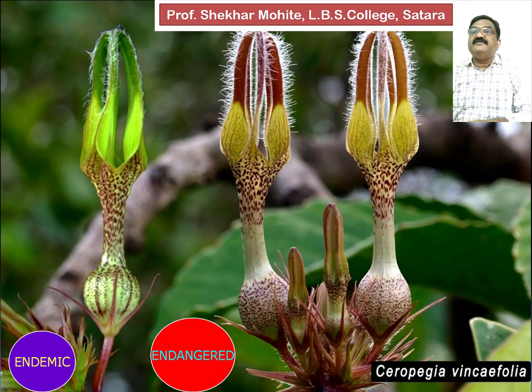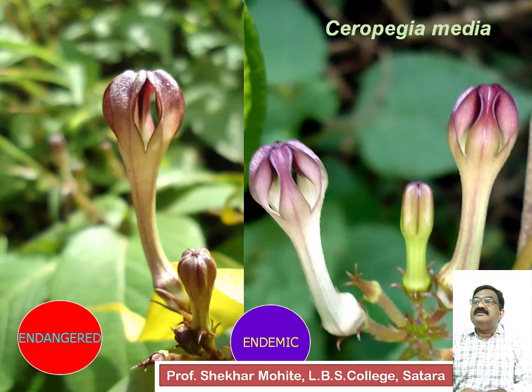This one is the Ceropegia vincifolia. Nowadays, this plant is becoming more and more famous among the tourists. Actually, this plant is endangered and critically endangered, a member of the family Asclepiadaceae, and now included under the Apocynaceae. 4 or 5 species of Ceropegia are found on the KAAS plateau. The flowers are very beautiful. All these are climbers. This one is the Ceropegia media. It is also in the endangered category and is an endemic species.